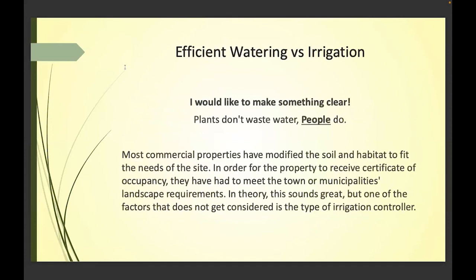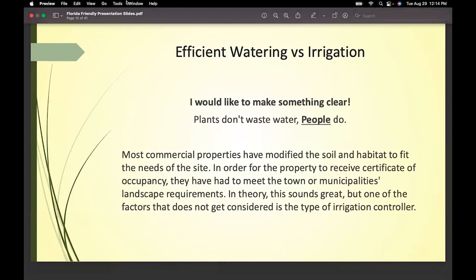Okay, the next principle, efficient watering versus irrigation. And irrigation to me is one of the most important components of a successful landscape. And why is that? Well, it ties in all aspects of what we do as a landscaper, basically because they're all linked. We're going to get into more depth on that later, but I can quickly say that one thing for sure, plants do not waste water. The people in charge of the irrigation do. So I've simplified it by saying people do.